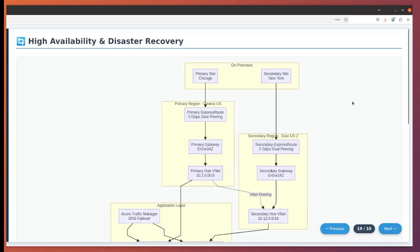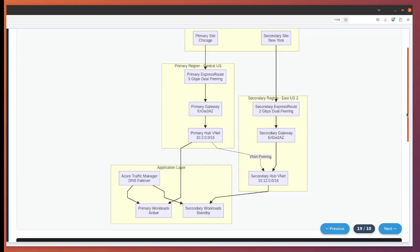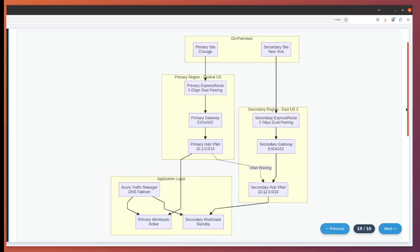High availability and disaster recovery. High availability for dual peering requires planning for failures that could affect either peering type independently or the underlying circuit infrastructure that supports both. The multi-region dual peering architecture provides the highest level of resilience. You have ExpressRoute circuits in different regions, each with dual peering capabilities, providing geographic redundancy for both Azure and Microsoft service connectivity.